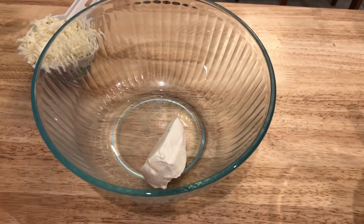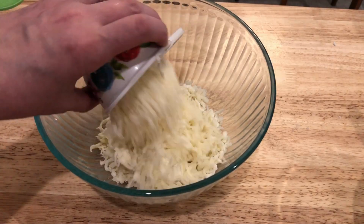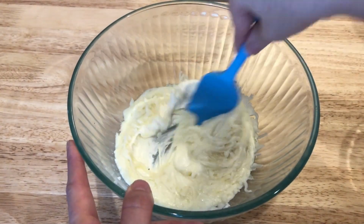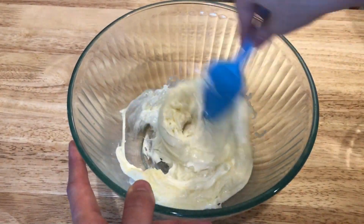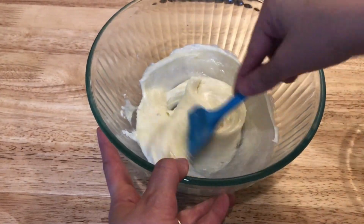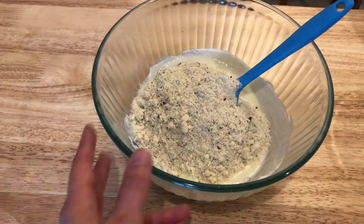And then in my other bowl, I have 1 1/2 cups of shredded mozzarella cheese and also 2 tablespoons of cream cheese. So the cheeses are going to go in the microwave for 1 minute. And then this is what it looks like after a minute. You're going to stir that really well, put it back in the microwave for another 30 seconds, and then pull that out of the microwave, stir it, and then we're going to add in the almond flour mixture.